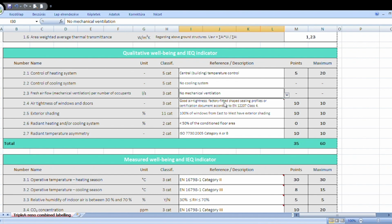This regards the mechanical ventilation system. You have to calculate the fresh air flow per number of occupants and see whether it is in category 1, 2, or 3 in the EN 16798 standard.